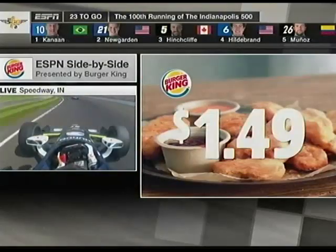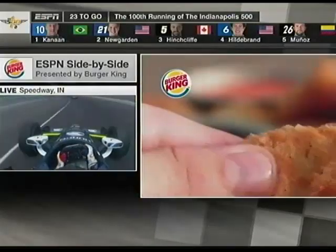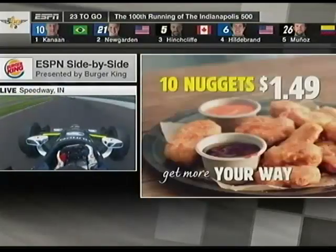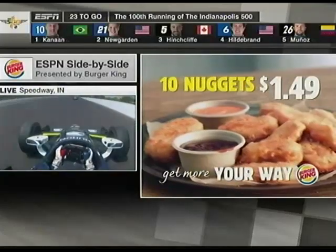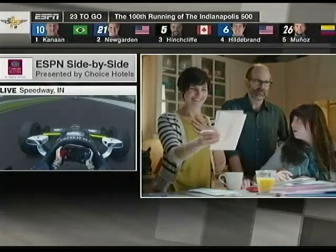Takuma Sato out of the race. He is 26th. 27th is Aleshin. 28th is Wilson. Daly 29th. Lazier 30th. All of these drivers out of the race. Carpenter 31st. Sage Karam 32nd. Juan Montoya 33rd here at the Indianapolis Motor Speedway.